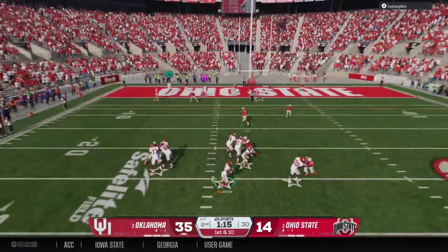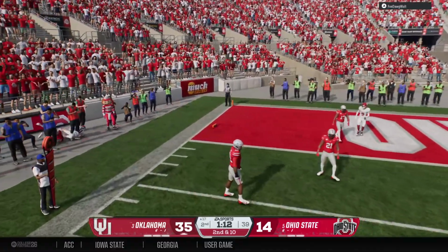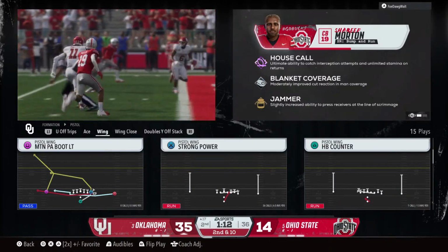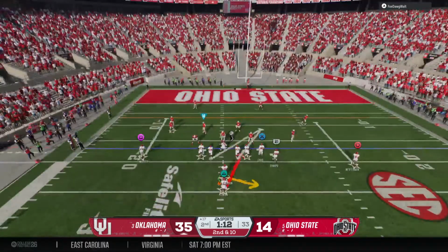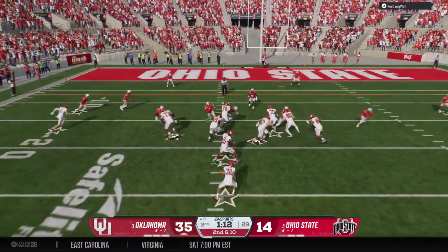On first down, it's play action. Looking for 6. And it's incomplete, targeting a man right near the goal line. Chris, that would have been his 5th touchdown of the game if he hit that one. I'm a little surprised he didn't get it. He's been on the money today.